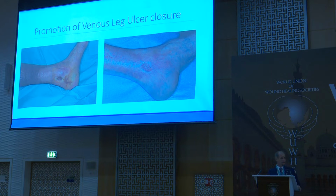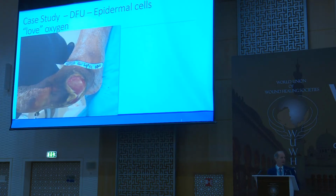It looks pretty clean. It's a pretty good-looking ulcer. Looks like it should heal. What it really needs now is epithelialization, and the addition of topical oxygen therapy creates an environment that is very favorable to keratinocyte migration. This is another example with a diabetic foot ulcer.